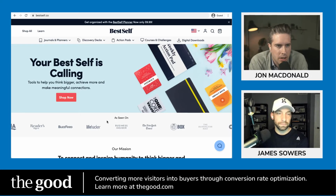Overall, starting at the very top of the page, though, the promo banner, "Get organized with the Best Self planner, now only $10." The only thing that performs well in these promo bars is free shipping, or at least minimum shipping required. The reason we really believe is that you're reducing a concern that consumers have. What do I mean by that?